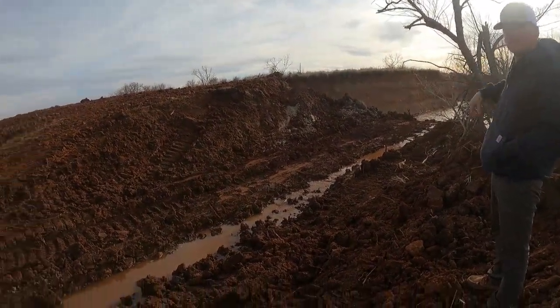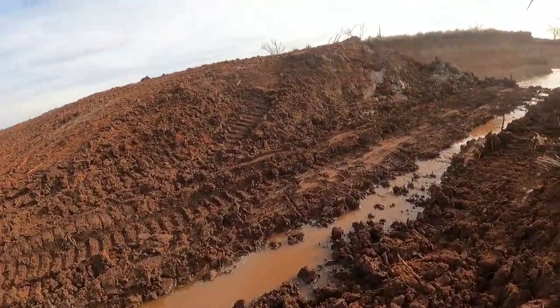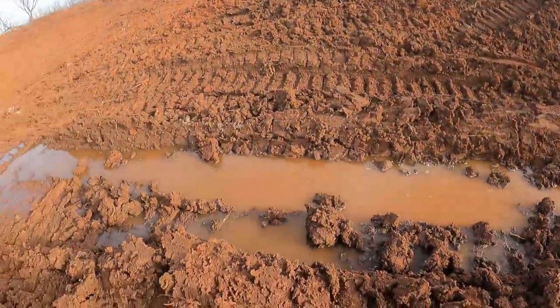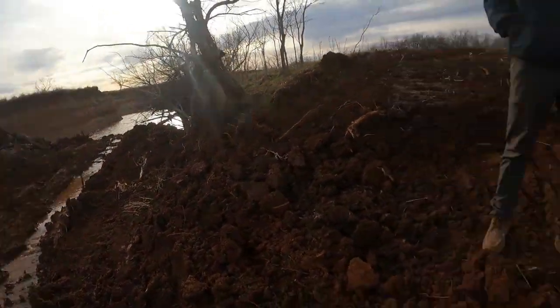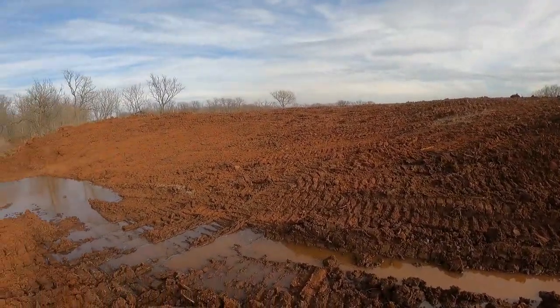I think it looks good, all the way to that bank. We got the creek flowing again now. Brandon did a good job on this. I didn't think we were going to be able to get up in there with how soft it was. It's real soft, but it's flowing now. Good job. That should solve his problem.